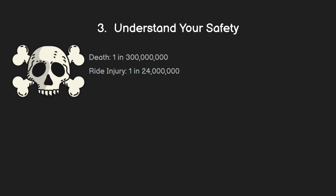But the largest chance of injury at a park is actually from other guests and the park itself, as in you might trip over and fall down a flight of stairs and then break a bone. You have more chance of breaking a bone that way than breaking a bone on a ride.